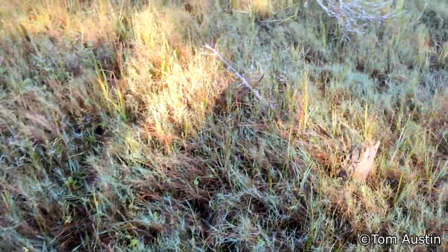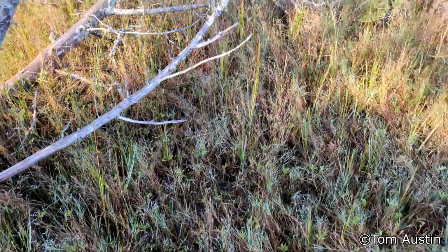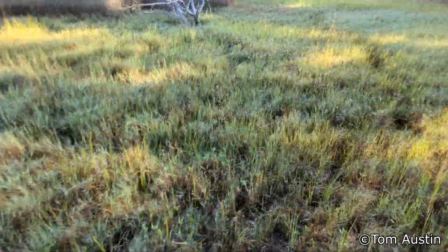this fringe meadow. And as you get to the higher elevations, let me go find a better berm somewhere on the other side of this property to show you.